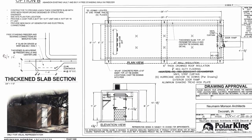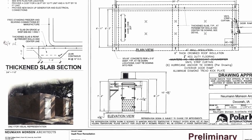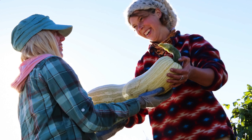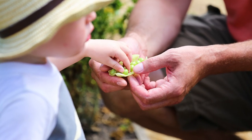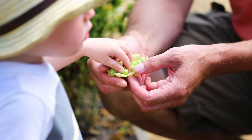Our plan is to install an entirely new seed vault with twice as much space, designed to hold up to the elements long into the future. The seed vault is an integral component of our conservation efforts. It's the place we store seeds when we're not growing them so that they'll be available to grow and share in the future. Please help me by donating today.